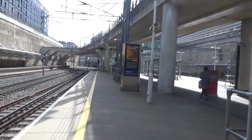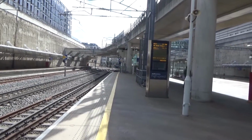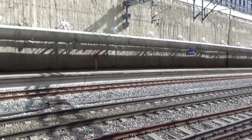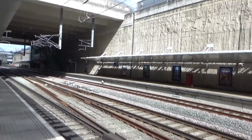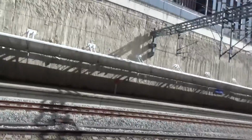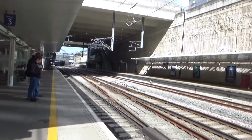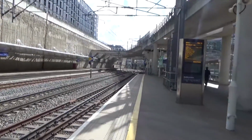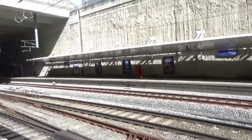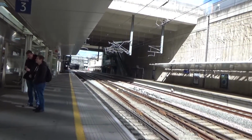Anyway, so this is my third visit to Stratford International. It's been a while since I've been here, but I really am looking forward to filming here again. This is the first of four stations I'm filming today, across a four-station jaunt, which is going to be nice. The weather looks really nice, and this is the only station in London we're filming today as well.